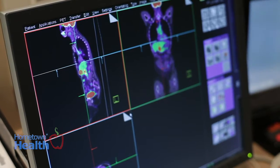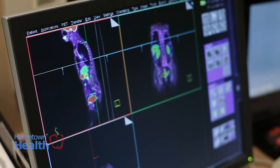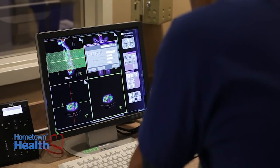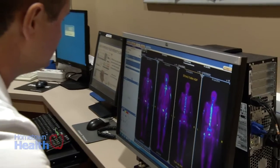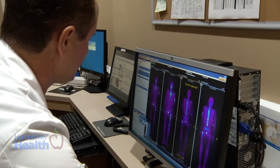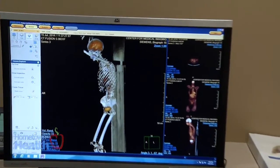The imaging that is performed at CMI is all kept on a centralized computerized system that is tied into Florida Hospital Waterman, as well as the other hospitals in the Florida hospital system. If at some time you do need to have care at Florida Hospital Waterman, those images are automatically available at the hospital so that specialized care can be given to all the patients of Lake County.